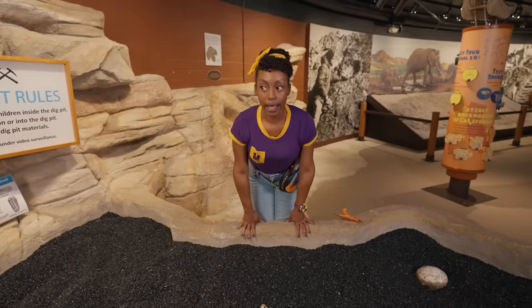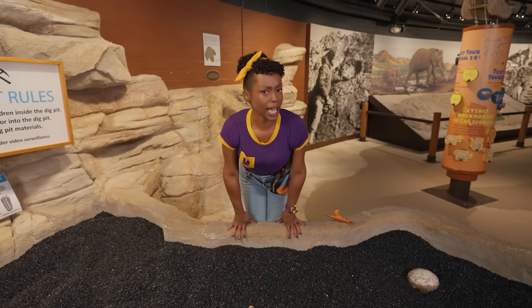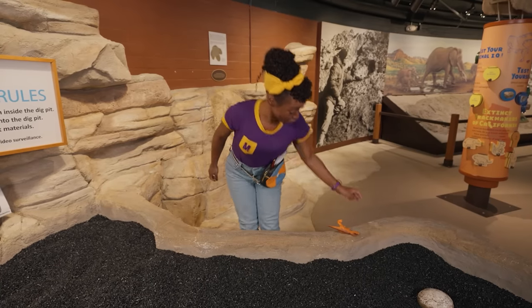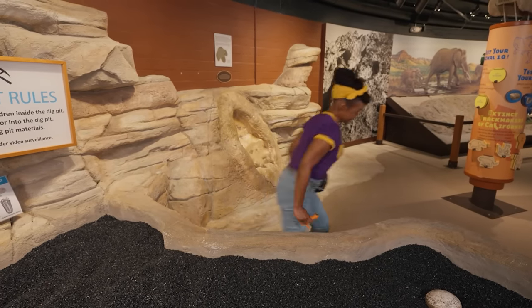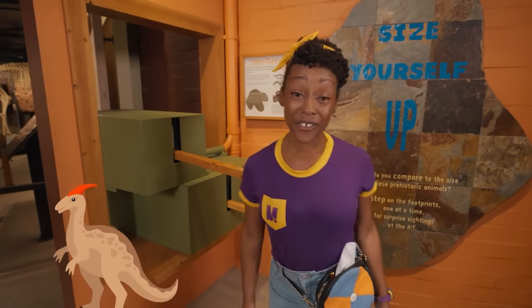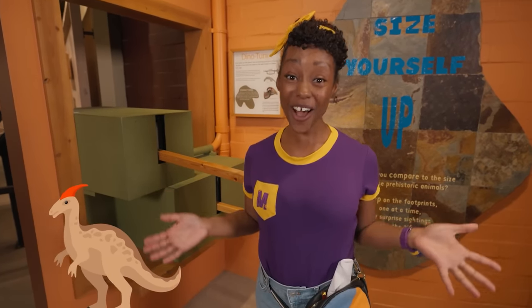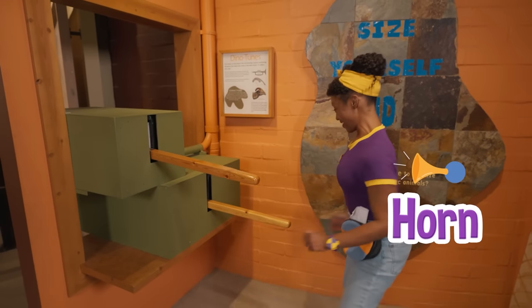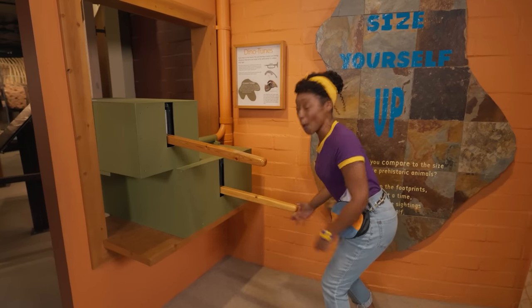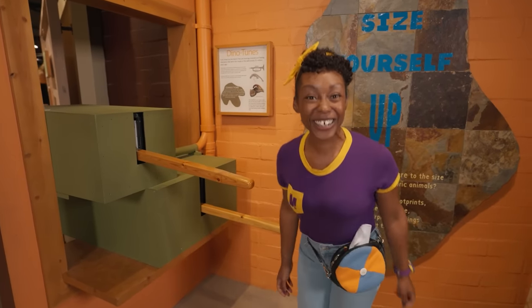Wait, what's that? Sounds like a dinosaur, but it doesn't sound like a T-Rex roar. Let's go check it out. Come on, T-Rex. A Parasaurolophus roar doesn't sound like a roar at all. In fact, it sounds like a horn. Check it out. Whoa, did you hear that?